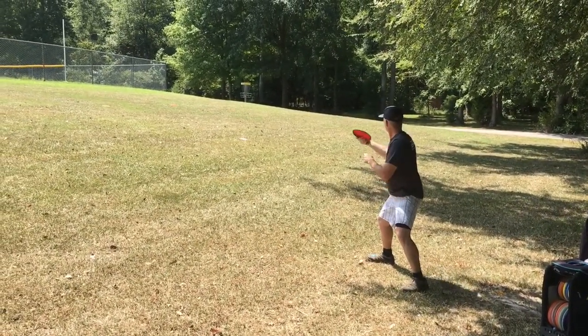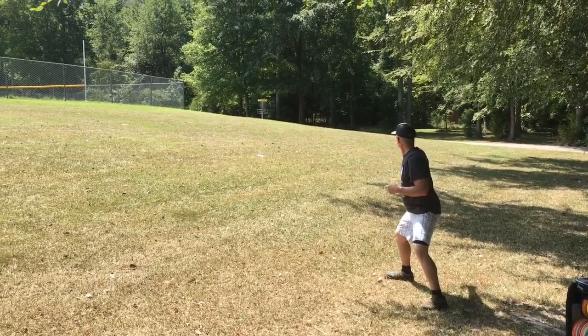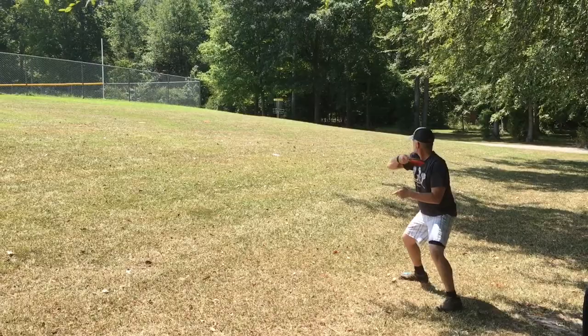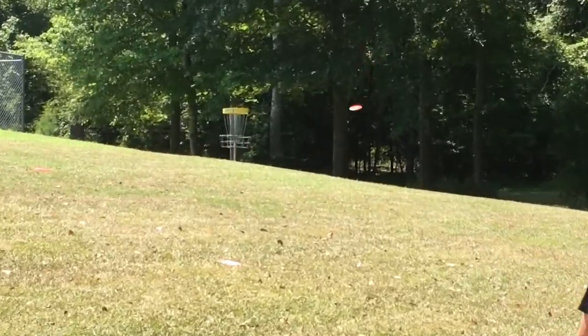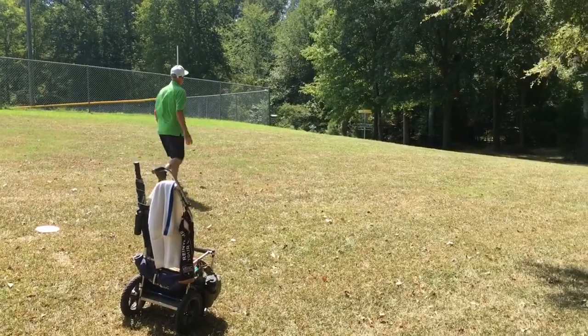So Greg ended up here. It's a simple approach, just a nice little hyzer. Make sure you're hitting that hill so you're not going to catch an angle that's going to roll you down that hill. You've got to match the hill's angle, and that's not matching the hill's angle. It's a little hyzer, but it did what Novas do and caught the hill.